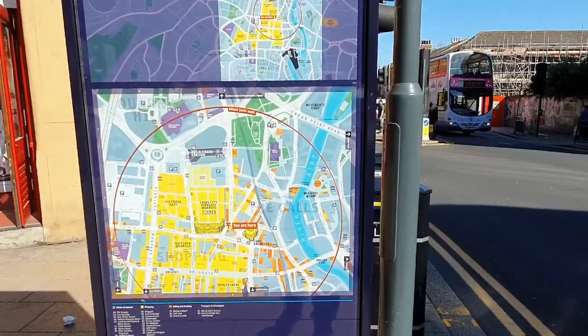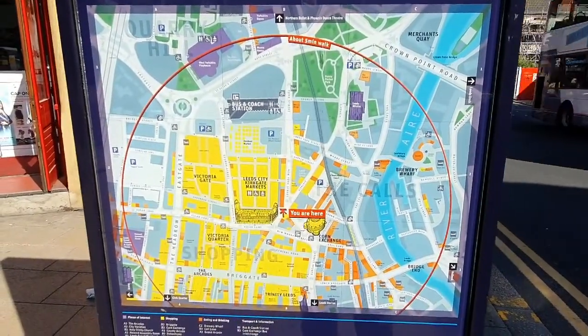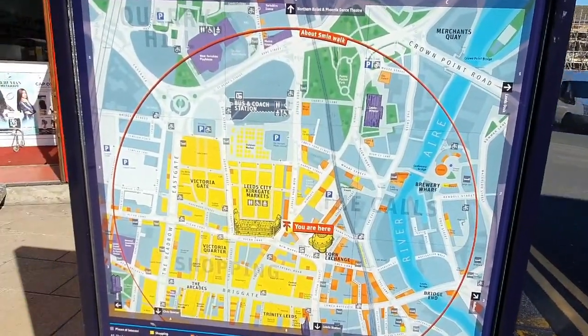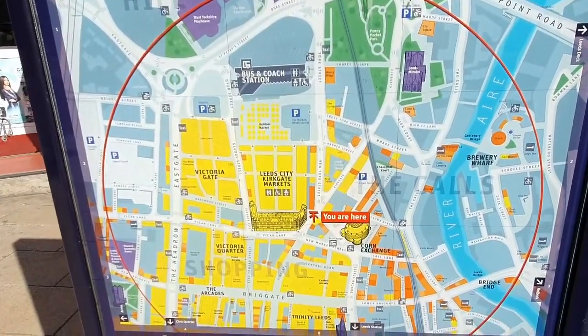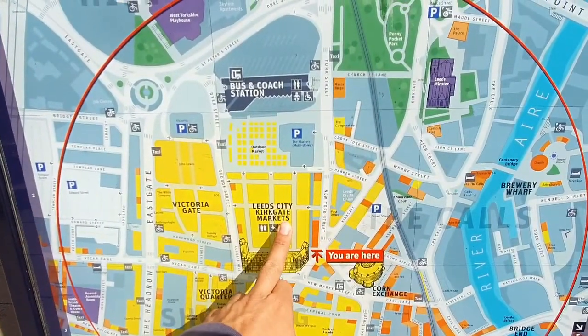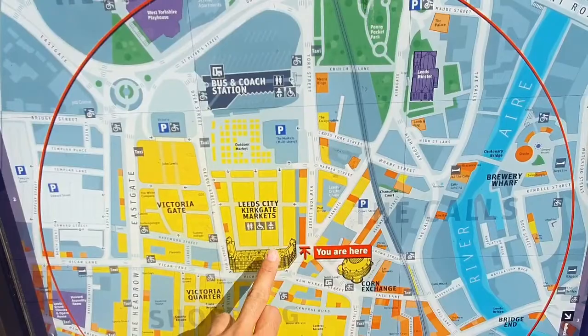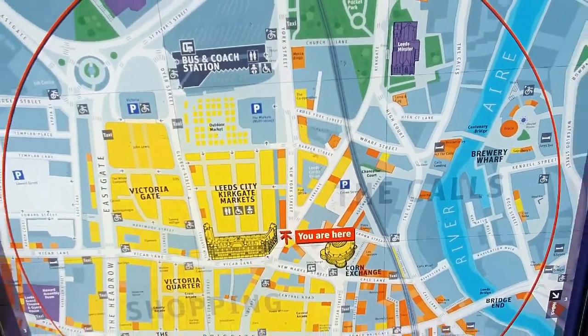So here in Leeds there isn't really a tourist information centre, and they put up all these boards which, if you can figure out where you are, you can see the city itself. Now it's divided into four or five different sections here, and all of them are indoor markets of some sort with arcades running through them.